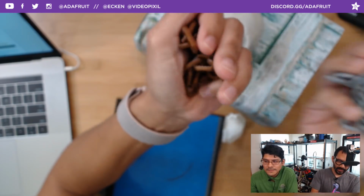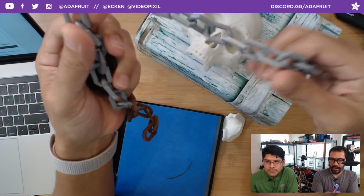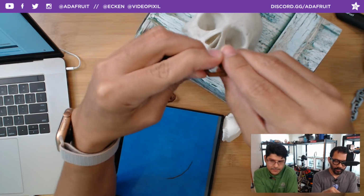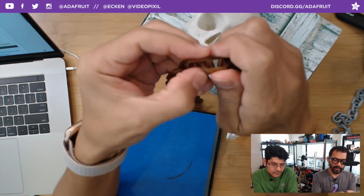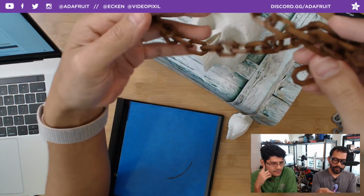No. But it turned out way better than I thought. I was going to post-process this, like airbrush it, but I don't have time for that. The filament pigments are looking really good, so you don't need to if you find the right filament. Just a couple of those are fused a little bit. Yeah, just a little bit. You can see right there, and they come right off. And they print in a spiral like that so that it's optimized.